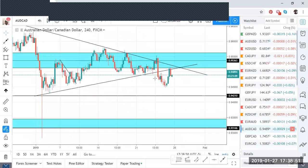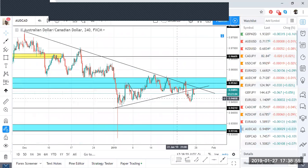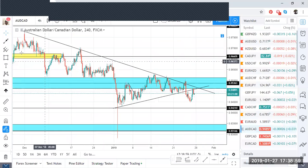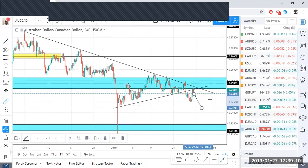ACAD. I love ACAD for the sell right now. See the trend line got broken and retested. So I'm looking for this to actually go back up to the zone one more time, maybe wick it. But I'm looking for this to drop this week. Let's see how many pips we could possibly get out of this. Maybe 60 pips. Okay. I love this one.